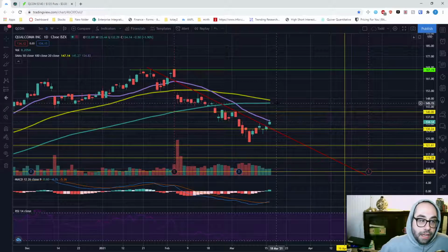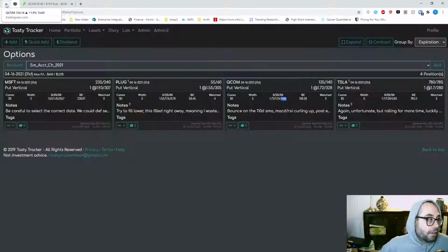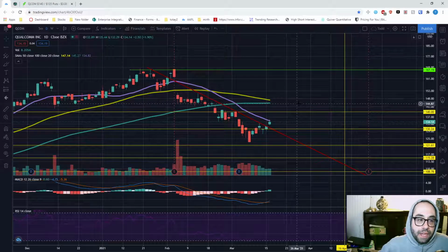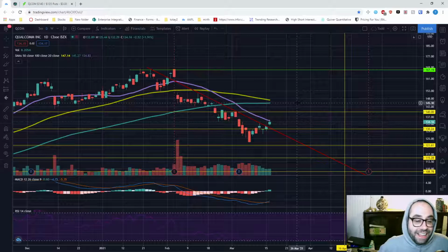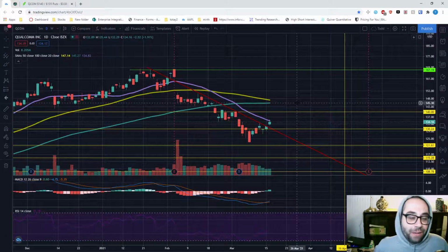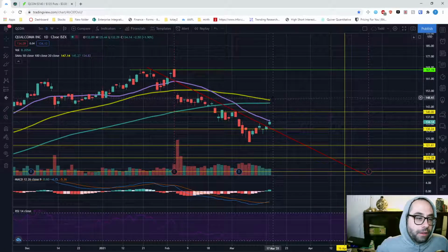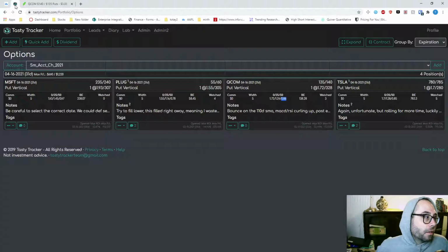Again, at that point, I might just consider exiting for a scratch with this one and Microsoft, because there's a good chance that it could come back down and just be in a funky zone right here before expiration. If I can avoid that and get out for a wash and just reallocate that capital, then I'll put that capital to use somewhere else. Because now we've got 2 levels of SMAs here that we would have to break through, so that's going to be harder to do. Okay, so the next one is Tesla and the 785.